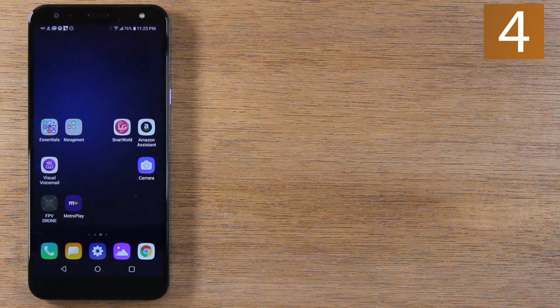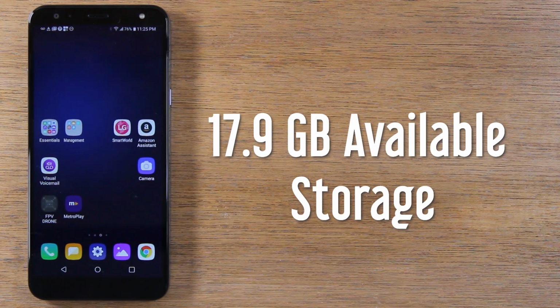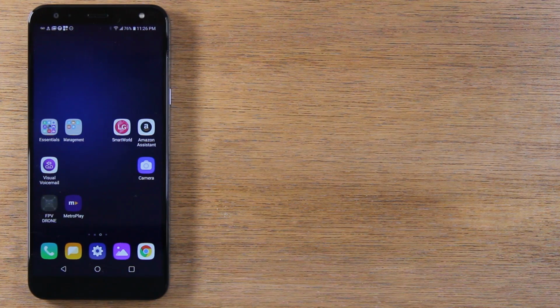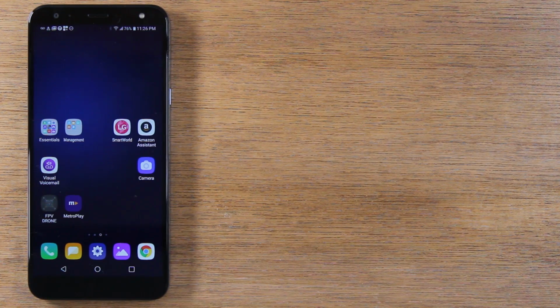The fourth reason is going to be the storage. So the storage is decent. It's not bad and it's not amazing. It does advertise 32 gigs of internal storage. Now of that 32, you're going to get about 17.9 gigs for you. So the operating system does take up quite a bit, but you know what you're playing around with, and this phone does come at a very low price point for a lot of carriers. In fact, I think on Amazon it has it for around $150. So for the amount you're paying for the phone, to get 17-18 gigs to start with is not bad.